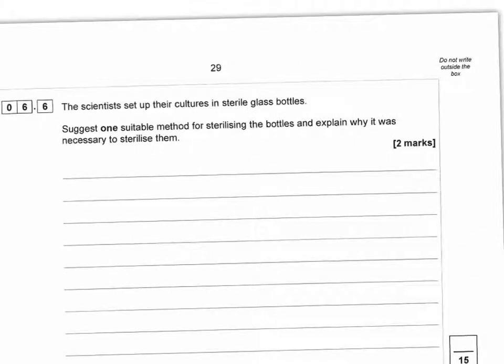And last one, maybe because you're rushing, but a lot of people got this wrong and just put flaming. You've got to read the question. So you've got sterilising bottles. So how do you sterilise the bottles before they're used? If you flame, you're only sterilising the neck, you're not sterilising inside the bottle. So you could use boiling water or steam or an autoclave or disinfectant, or you could wash it with alcohol, something like that. So it's actually going to kill all the bacteria inside the bottle, not just the neck.